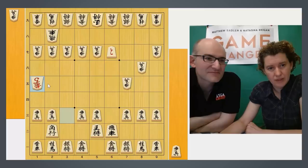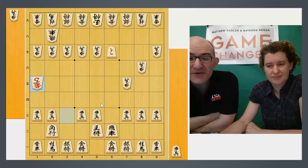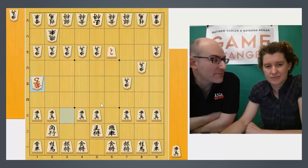Yeah, that was one of the things that always confused me at the start with the rules as they're normally written up. It wasn't clear to me that when a piece is in the promotion zone, unpromoted, and then moves outside the promotion zone, it can then be promoted on that move. That's one of the slightly confusing things about it.